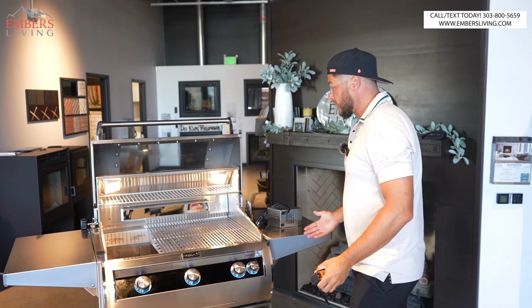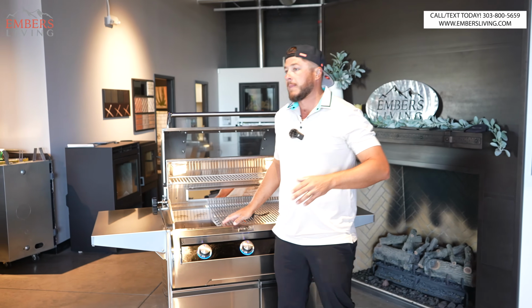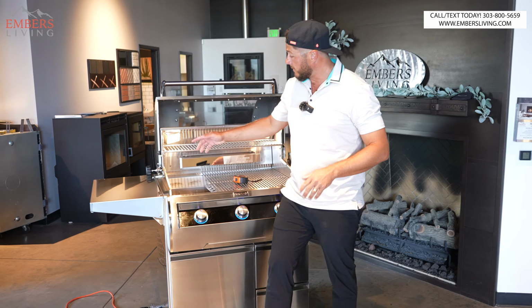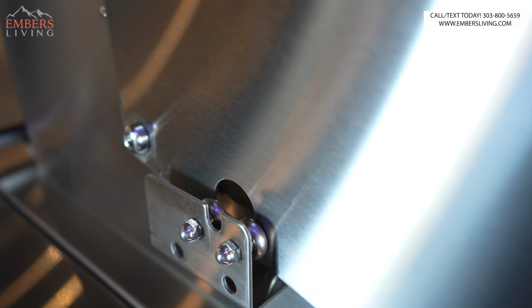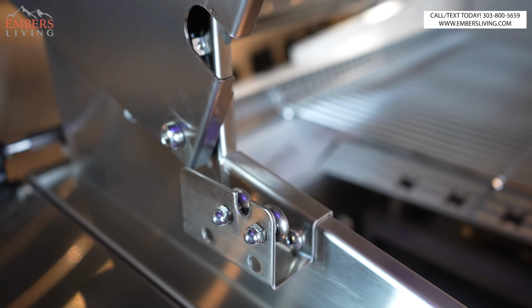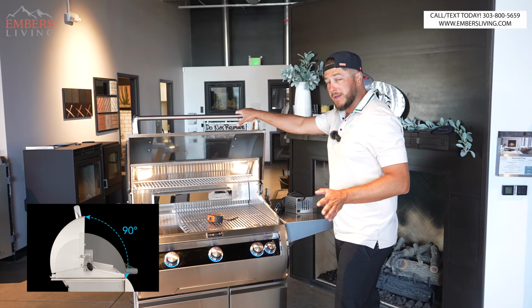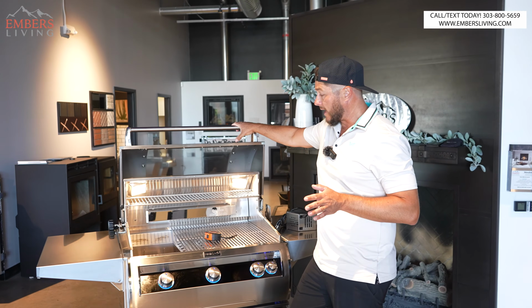So that's this grill in a nutshell. That's why I think it's slept on more than any other grill. Oh, I did forget to talk about, it does have a spring assisted hood. So it has like a recoil spring in here, very, very lightweight. It does have all the bells and whistles of the other luxury grills that I've talked about.